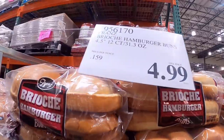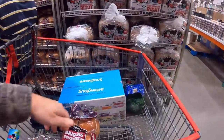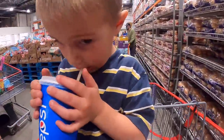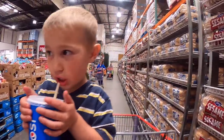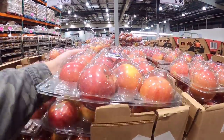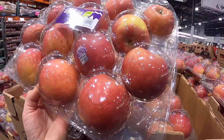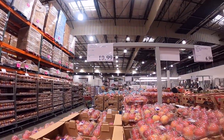All right, we're gonna get some of these buns for moose hamburgers tonight. What do you think about that? Some moose burgers. Yes. Sound good? Yes. Get these bigger apples for us all to share and cut up at home. So $10.99 for 5.5 pounds.